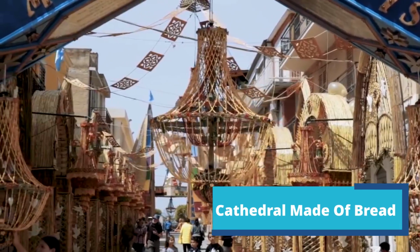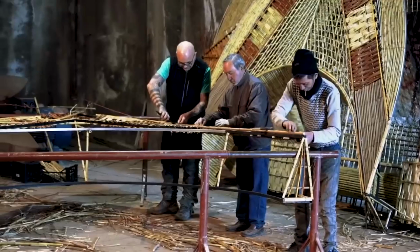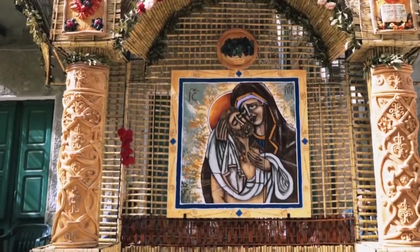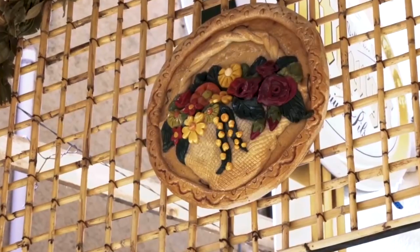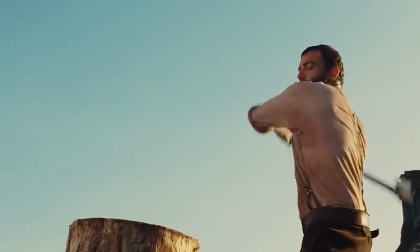Cathedral made of bread. Once upon a time, when the Kingdom of Italy still existed, members of the royal family were welcomed with a huge celebration. This became a sort of tradition, but the residents of San Biagio faced one very unpleasant issue. The town was mostly inhabited by farmers who did not have money to arrange a grand reception.